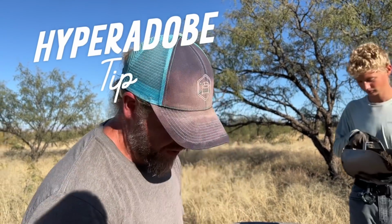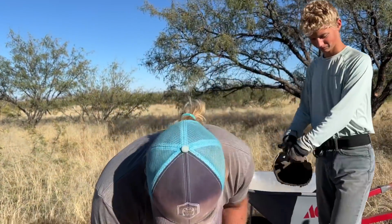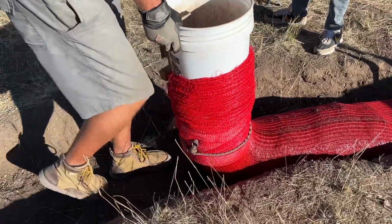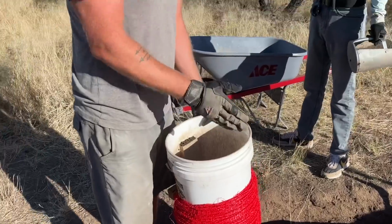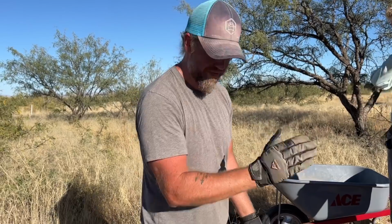All right, I have a hyperadobe tip for you. When the dirt is dumped in here, you'll notice that it actually falls to the back of this bag down here. So what I do every time he dumps in is I kick it back up. And sometimes I have to kick it to the left or right to make sure that it's going straight, or in this case that we're going in a circle, so it's got to curve just a little bit.